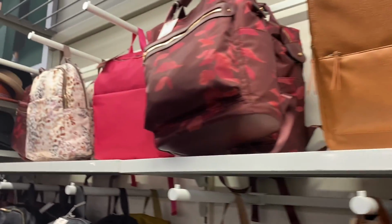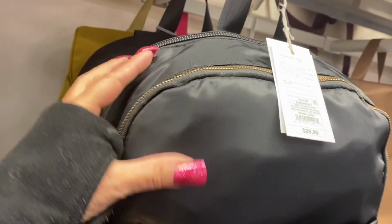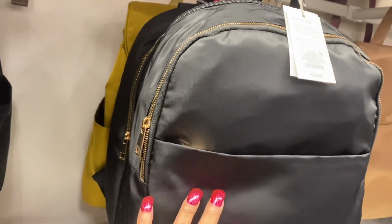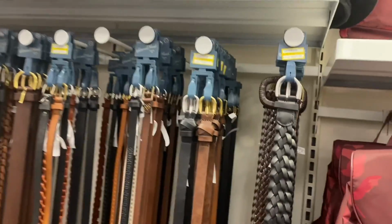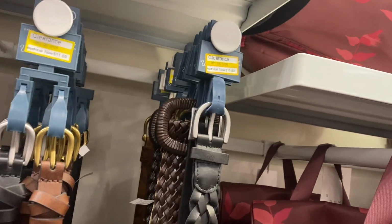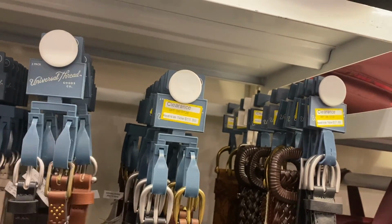$32.99. Okay, this one here, it's like that tote material, $29.99, and it comes in the black and that color back here. It's like a chartreuse color. And I'm loving these. And then they have the belts. Here, some of them are on clearance. So this one here is $11.89, and this double one right here, this thin one, is $11.89.